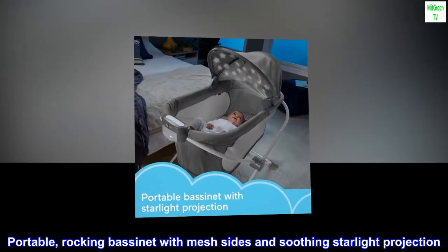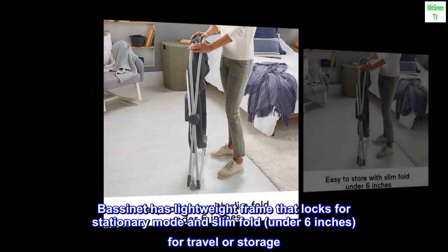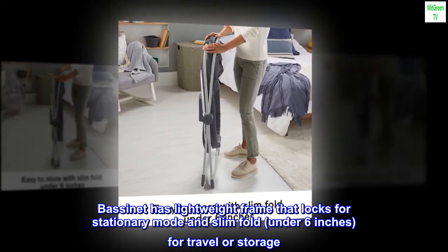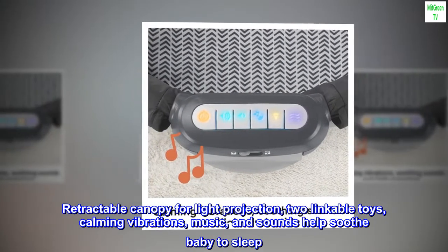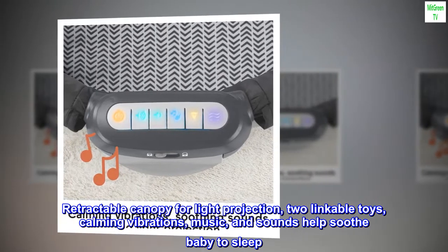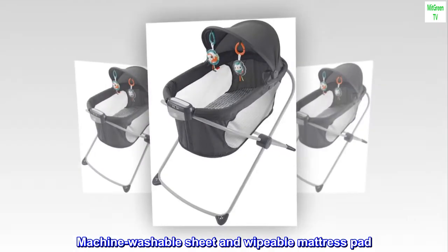Portable, rocking bassinet with mesh sides and soothing starlight projection. Bassinet has lightweight frame that locks for stationary mode and slim fold, under 6 inches, for travel or storage. Retractable canopy for light projection, 2 linkable toys, calming vibrations, music, and sounds help soothe baby to sleep. Machine-washable sheet and wipeable mattress pad.